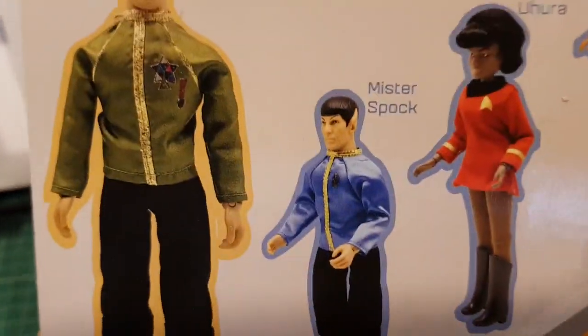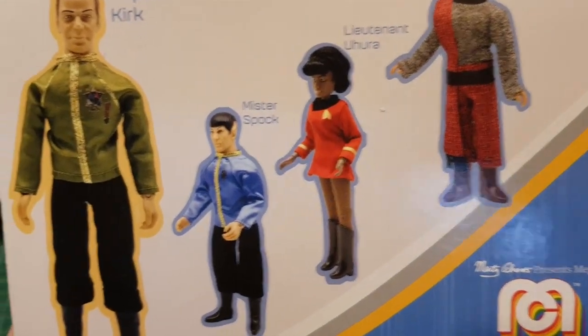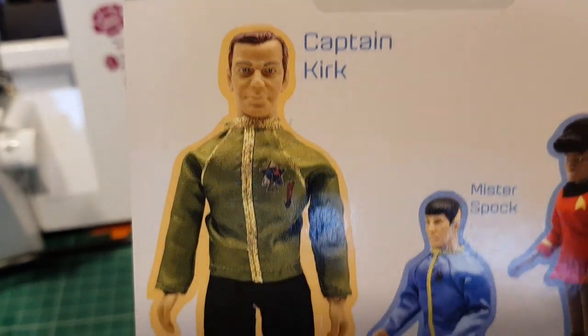There's also a Spock according to the back of the card. There's a Spock in dress uniform, they didn't have him. They had innumerable amounts of Gorn though. And there's the Kirk, I presume that's the prototype.